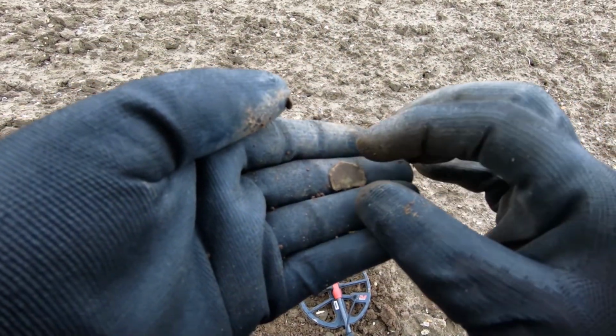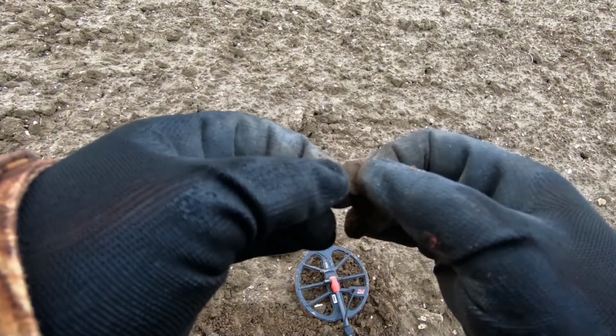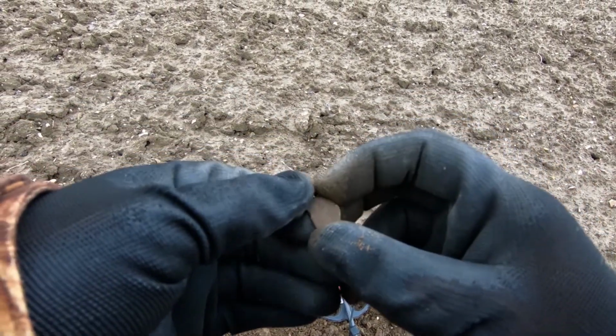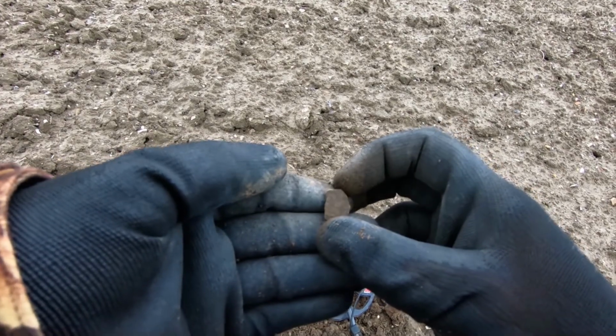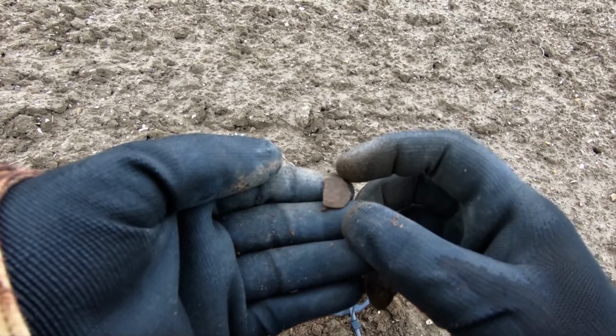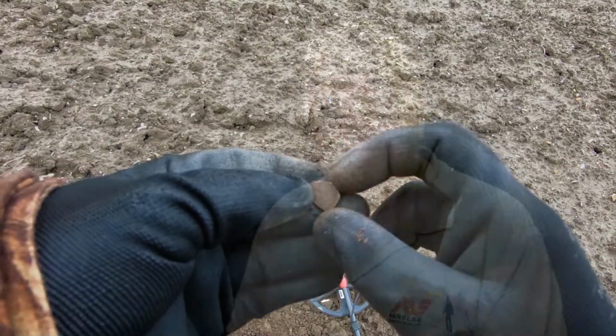Typical of this field, just getting ready to go, we get another little Roman. I think we're going to have to come back again. Well, hopefully it's been rolled and planted by then. But that's it now, I'm off home.